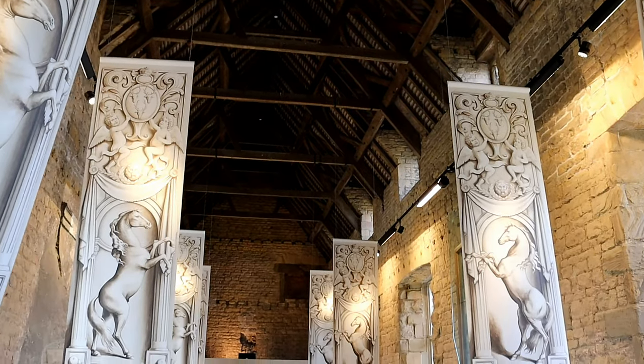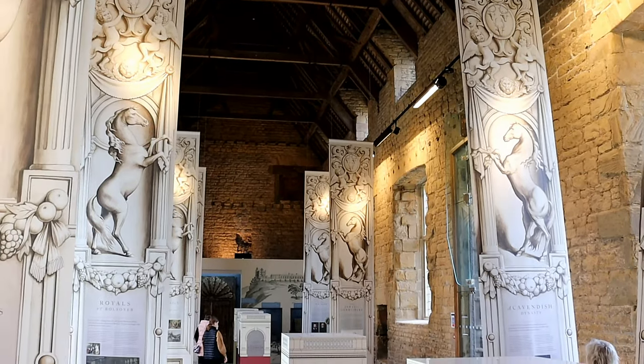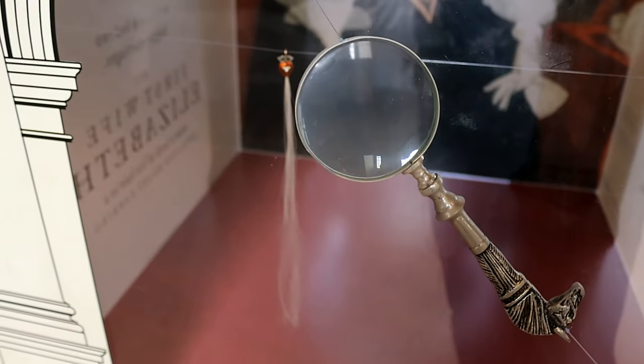In the old stables you can see artifacts from the 17th century. Most prominent is the original door that once led onto the wall walk.